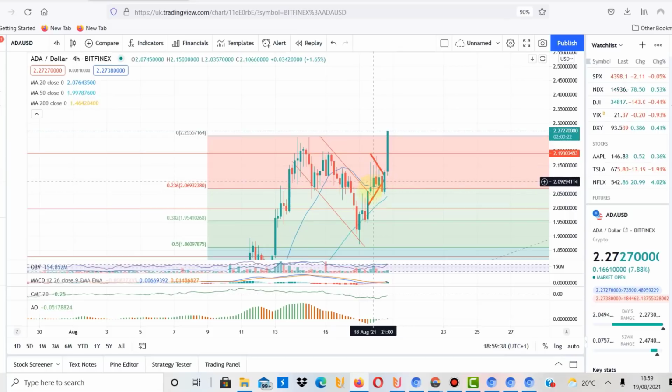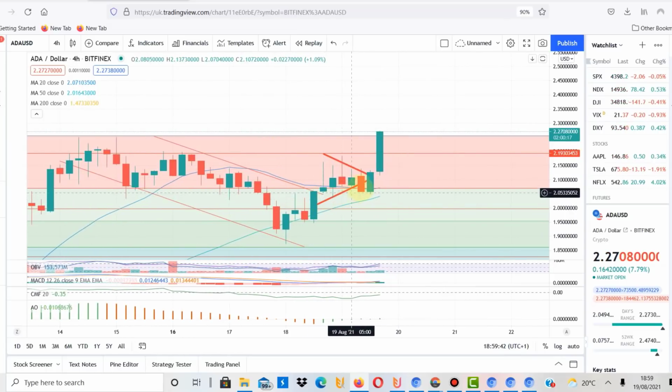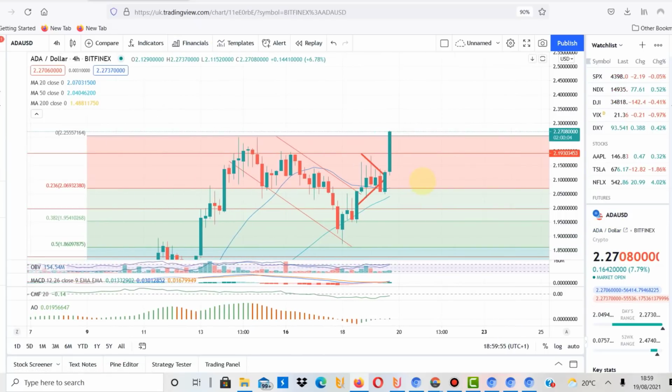We did, and I also said in the lunchtime video today that we were forming this symmetric triangle, that there would be a breakout imminent. And I mentioned it's also a bullish pattern, so the break to the upside is more likely. And as I make this video, we are going into a new high. I said that yesterday, and let's see if that plays out.